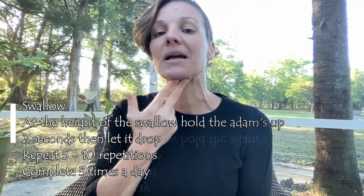The way the exercise goes is I'm going to swallow, and when I swallow, I'm going to keep my Adam's apple up, okay? I'm going to try to keep my Adam's apple up for 2 seconds. That's very hard. But when I tighten these muscles right here, there's a pulling effect that's going to help with opening my esophagus. So as one group of muscle comes up, the esophagus is going to work to open, all right? Now, first things first, I swallow, squeeze my muscles at the height in the middle of my swallow, keeping that Adam's apple up, and I let it drop.